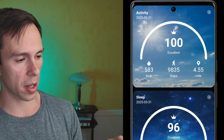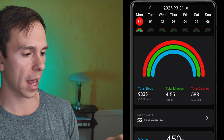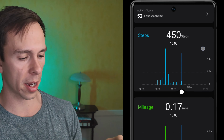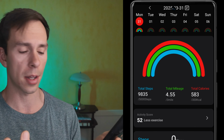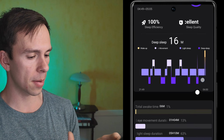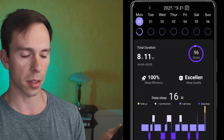That was all stuff under the home tab. That was like your dashboard when you open up the app. If you click activity, this is a breakdown of just today's activity. We already saw this page when I clicked on the activity tab. And then sleep, this is a breakdown of just your sleep, which is the same tab as we saw before.